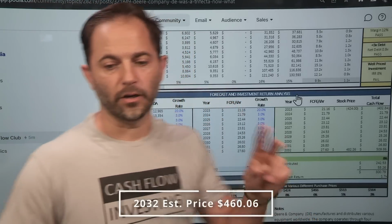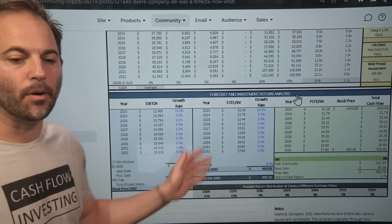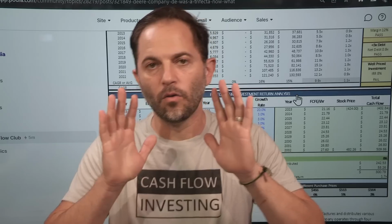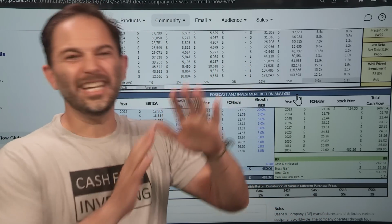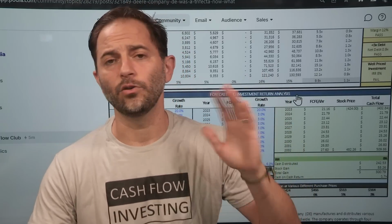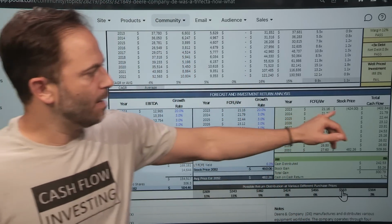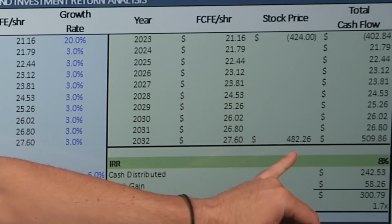So now we have 2 price targets, one from a free cash flow base and one from an EBITDA market multiple. I'll average the 2 and I'll say, I think this stock is $480 a share out 10 years in that range. You know, put a bandwidth on it, 30% up or down, who knows, but it's a target out there. What I can then do is say, well, if I buy the stock today, I can buy as much as I want for $424.